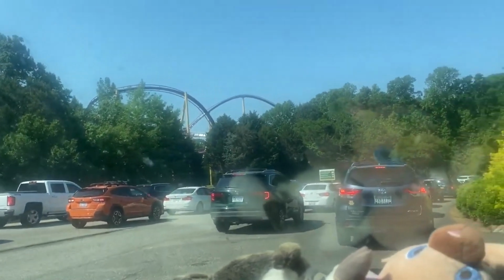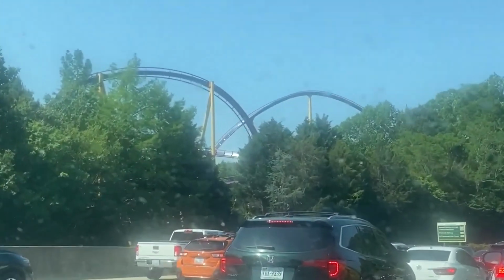See you guys tomorrow. Day 2 begins after a quick, unexpected oil change. Even though my light's still on. And they gave me the wrong sticker. Oh well, there's Apollo. It's a cool ride.